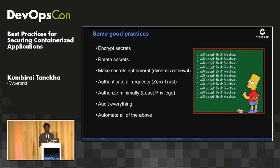Authenticate all requests. And this is the zero trust principle. Essentially what this means is I need to know who you are in order for me to actually partake in any transaction with you. Authorize minimally. And this is the opposite of overprivilege. This is least privilege, which is to say that you should only have access to the secrets that you need in order to get your job done. And by you, it means people, machines, all the same. Audit everything. And this just means that you have a trail of everything that happened, right? And preferably an immutable trail. Last but not least, automate all of the above.